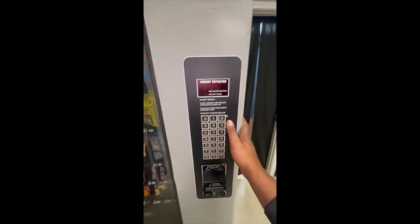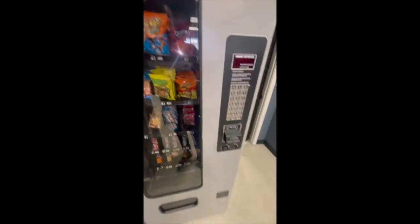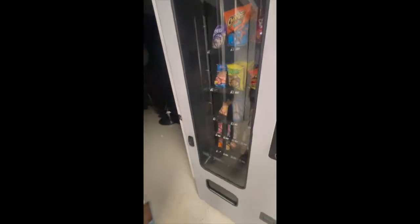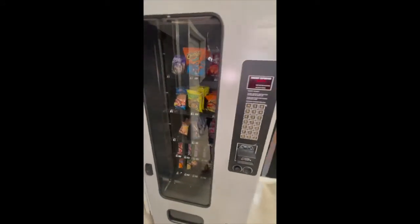Everything here is a dollar. B3, $1. B1, $1. I feel like $1 is reasonable, because if you go to a vending machine anywhere else, everything will be like $1.25, $1.50. Times are changing, prices are going up. Nothing's the same. All right, until next time.